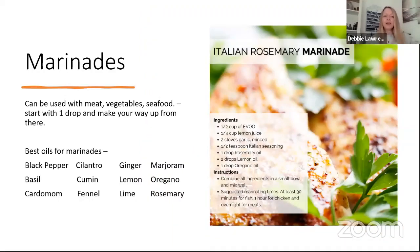Now, if you want to try the oils with some marinades, these can be used with meat, vegetables or seafood. There's a picture on the right there of an Italian rosemary marinade that you could make, which uses rosemary essential oil, lemon and oregano. And the best oils for your marinades are your black pepper, cilantro, ginger, you can see the list there, marjoram, basil, cumin, lemon, oregano, cardamom, fennel, lime, and rosemary.